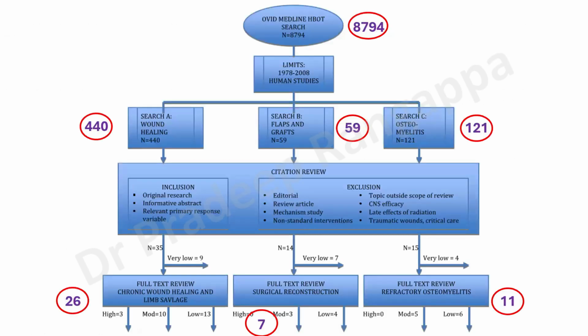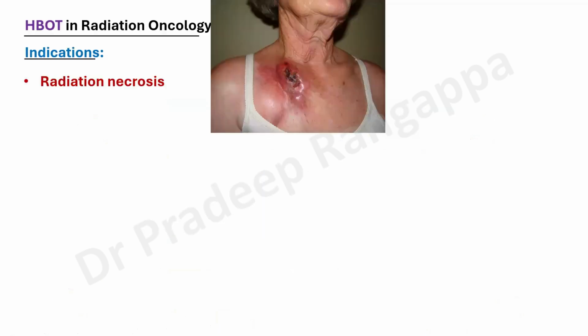So just to give a brief as to how many studies have been done, as of now there are around 8,194 articles published on HBOT, and 440 articles are on chronic wound healing, 59 articles are on flaps and grafts uptake, 121 articles on osteomyelitis, and 26 text reviews on chronic wound healing. So this is the body of evidence available as of now. There's a lot of science that has evolved, a lot of evidence that has been collated in the recent past with regards to the utility of HBOT in various conditions.